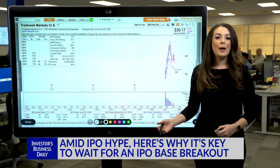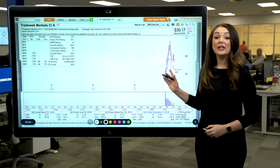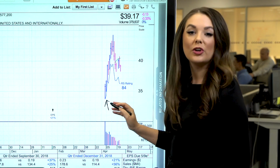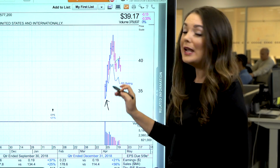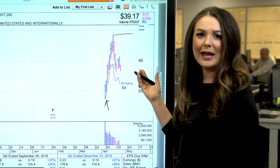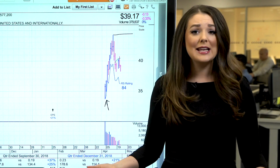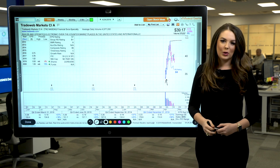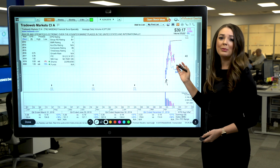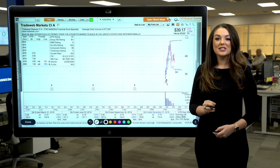Now, recent IPO Tradeweb has formed an IPO base less than a month after going public, so let's check out the chart here. Tradeweb shares debuted at $27 a piece on April 4th, and the stock climbed above the $44 mark before starting to consolidate. Now, you might be asking why you couldn't buy on the first day of trade when the stock saw big gains in its first 8 days. Well, only hindsight is 20/20, and the stock has already backed off of those highs quite a bit. Plus, our research shows that waiting for an IPO base increases your odds of success.